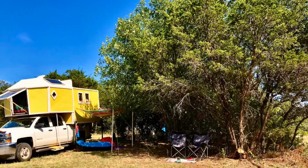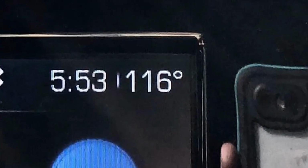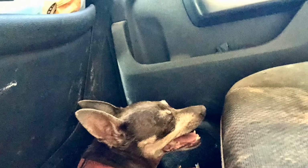While all that was going on, me and Dixie were making ourselves a little bit more comfortable down by the river. By the time I made it back, the heat had become just unbearable. So we decided to hang out in the truck and the air conditioning until the night air set in.